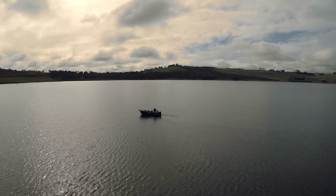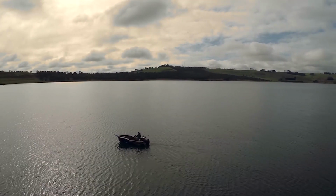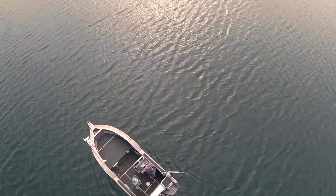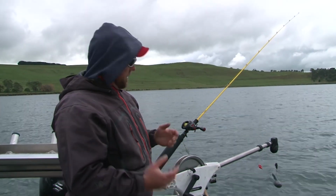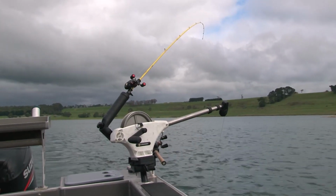We've been marking a few fish up in about 60 feet of water here, and there's very little in between the surface and that depth. So we really want to get our line down there, and with a standard outfit, even with a deep diving lure, I can't dive down that far. So to get my lure down, I'm using this downrigger, which is basically like a rod and reel in itself.